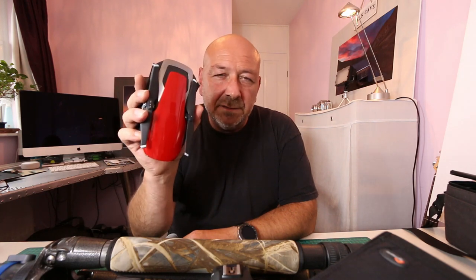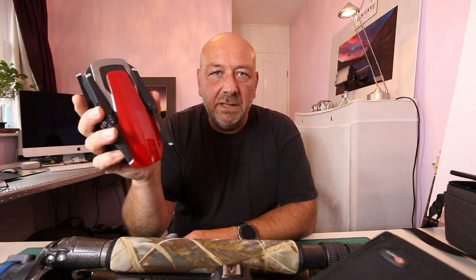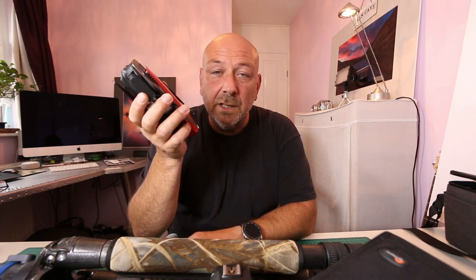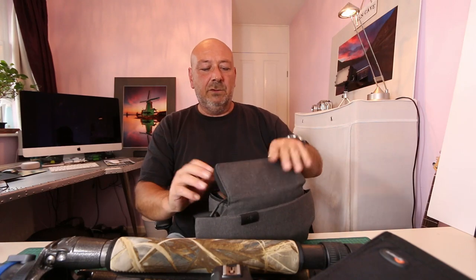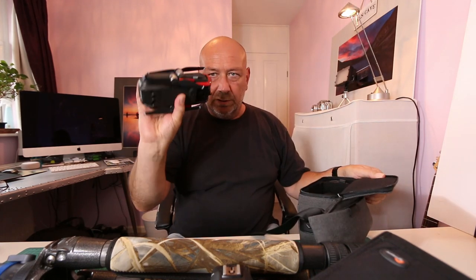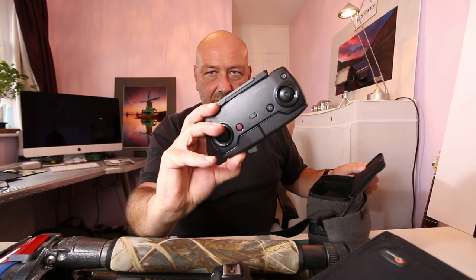To make the most out of it, trust me, you really want to watch out for some spare batteries. And the ideal way for that is to look out for the Fly More combo. It comes with that bag. To show you, everything fits in here, including the drone. It's not bigger than that. It has in it the drone itself. It has the controller.